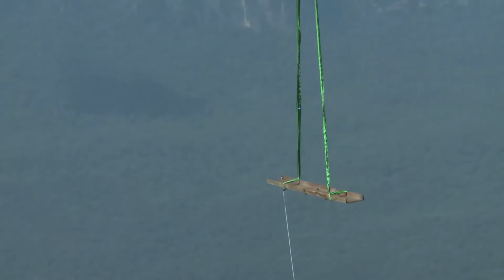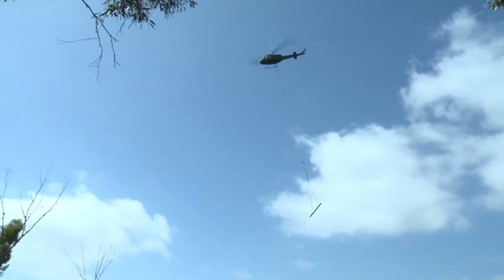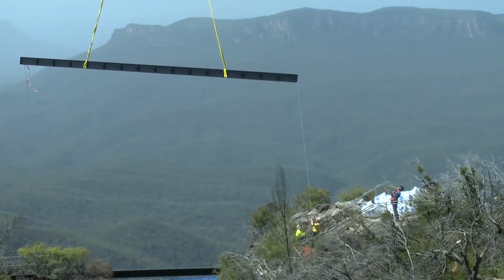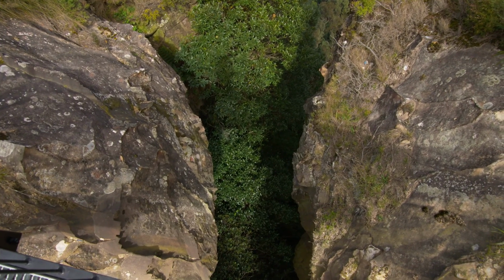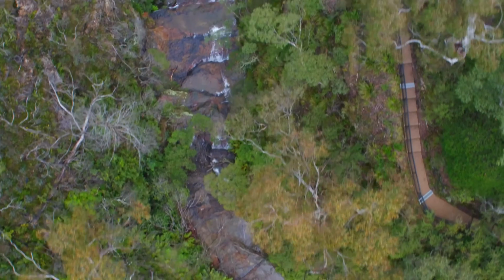Once the bridge was removed, the concrete footings were poured on the edge of the cliff, and once this was done, we helicoptered a bridge in that was built off-site by Dean and Scott from Welding Services. This bridge was designed with the mesh floor so that it gave the walker that feeling of looking straight down over the canyon. The visitor's experience has been enhanced with the new bridge.